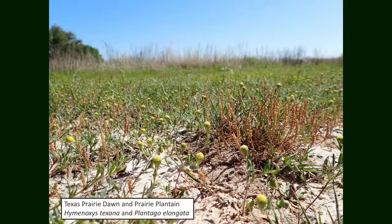And then the other thing that's pretty common on these sites is the plantains. There are several species of plantains that are quite common on this site. But they're all very diminutive. There's one called Plantago pusilla that's super cute. It's got just tiny leaves, and I don't know if you guys appreciate small stuff.